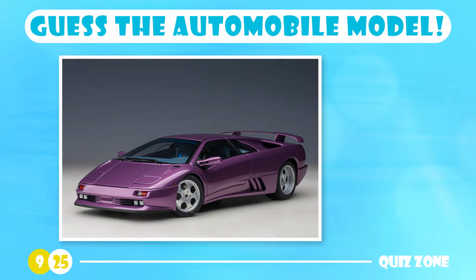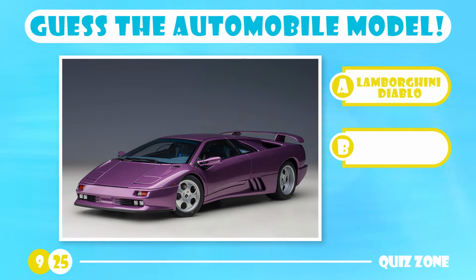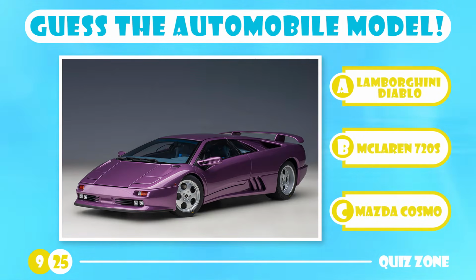What is this pictured high-end car? Is it a Lamborghini Diablo, McLaren 720S, or a Mazda Cosmo?